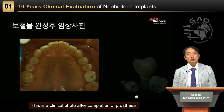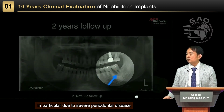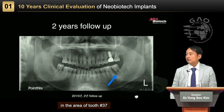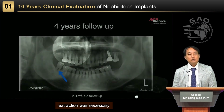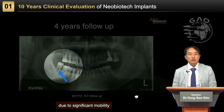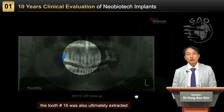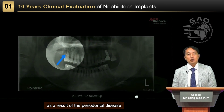This is a clinical photo after completion of the prosthesis. 2 years later, this patient came in complaining of discomfort in another area. In particular, due to severe periodontal disease in the area of tooth number 37, extraction was necessary. Approximately 4 years later, the extraction was performed due to significant mobility and severe pain in tooth number 47, and unfortunately, 8 years later, tooth number 16 was also ultimately extracted as a result of the periodontal disease.